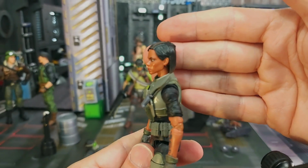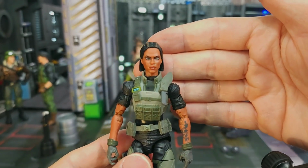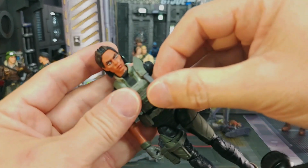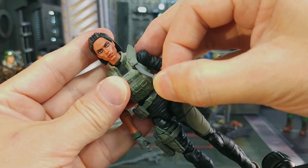So that looks really cool as well. Looks really good. I wish she had come with some kind of helmet that could have gone over that hair. That would have been neat, since she didn't get too many accessories. I told you about her knife here, and it doesn't have any silver on it, but it looks really good there.